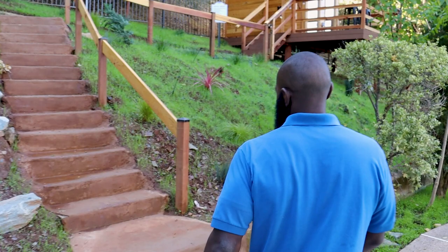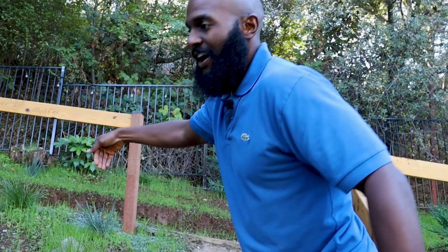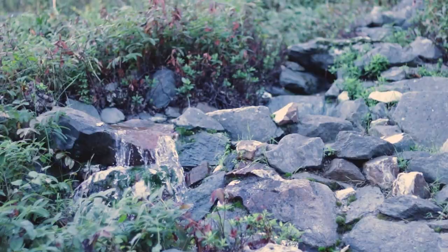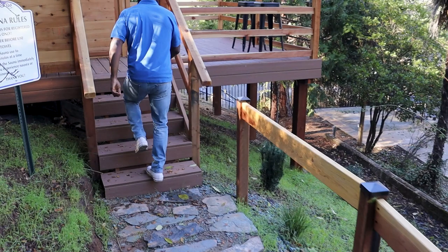Watch your step on these stairs. Another cool fountain feature here, right? It goes all the way up the hill. We literally carved the dirt out of the side of this hill and installed this waterfall, right? You come right this way, a freshly built sauna, right? Right up the stairs. All right, I gotta show you, this is the coolest thing right here.